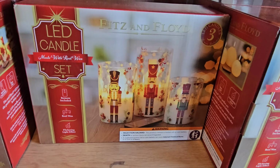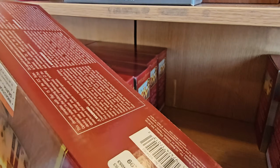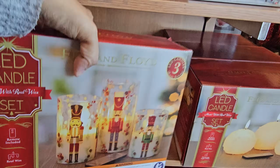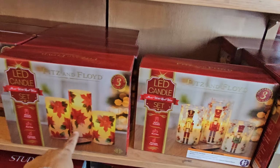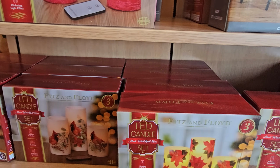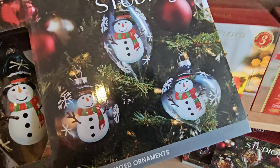Here's a nutcracker. Again, these are 20% off. They're priced $45. $35. That's kind of pricey, honestly. Yeah, but they remind me of Big Lots. Remember Big Lots had all these sets? They do. They should be like 15, 20 bucks. That's what I was saying. That's up way too much.